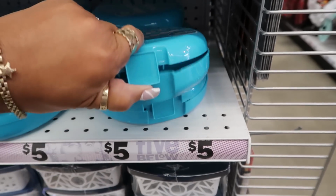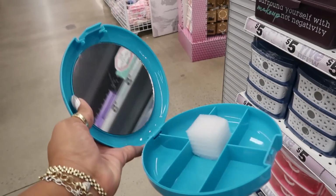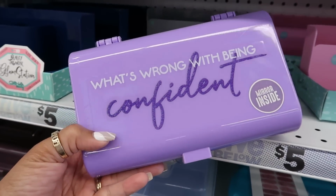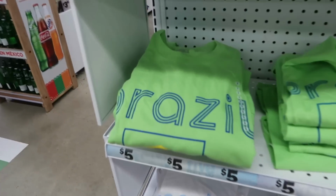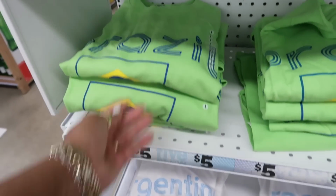The cosmetic organizer with the mirror. I thought that was pretty nice. And then you have this purple one. What's wrong with being confident? Nothing at all. They had some t-shirts that had different places on them.